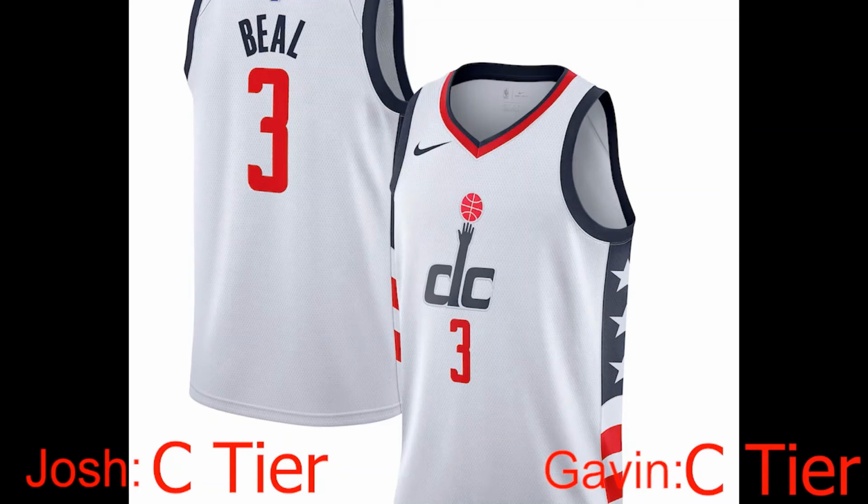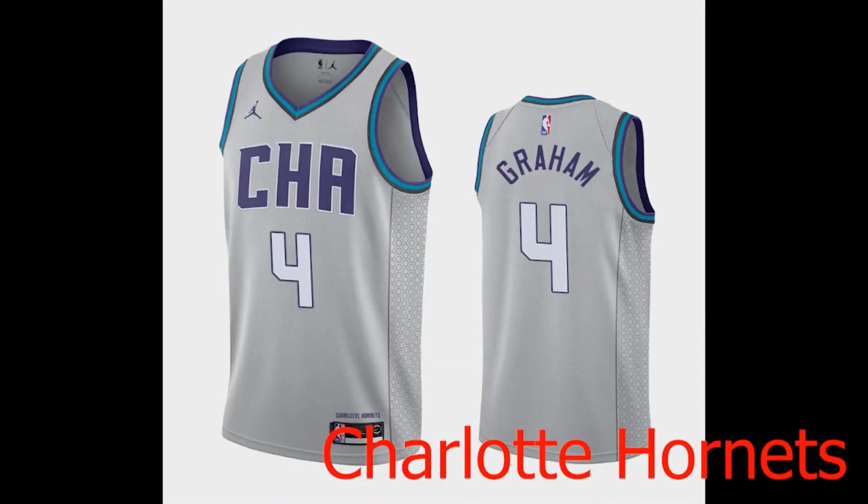The number is really small. The logo is really small. So it just kind of looks very blank. Obviously, the stars and the stripes down the side look good. But if they just added a little something more, this would be better. It's missing a lot. C tier. Very much so. Next jersey is the Charlotte Hornets.